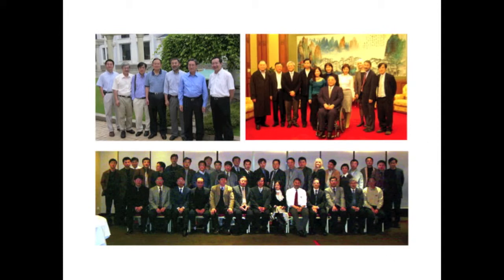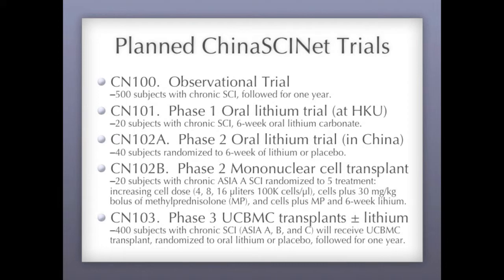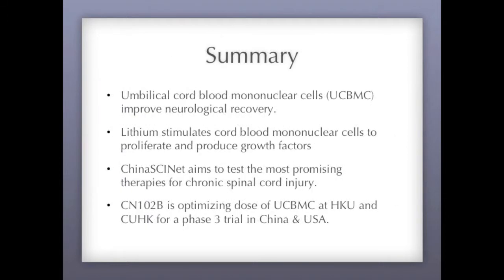So finally, I'm just going to end here. We started the China Spinal Cord Injury Network. These are pictures of the people there. We're doing the clinical trials in China, and we finished the CN 100, 101, 102. We're now currently doing 102B, and as soon as 102B is finished, we will start out with a phase 3 study, which will be CN 103. We have now started a USA network, and that USA network will do the phase 3 study in the United States, and as I indicated, we're also doing this in India.